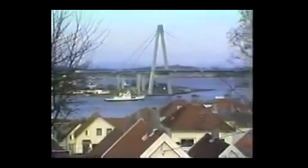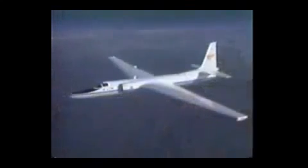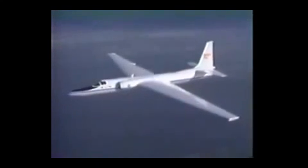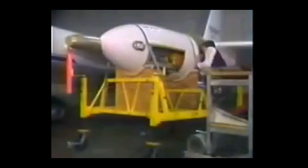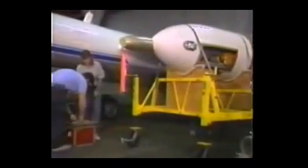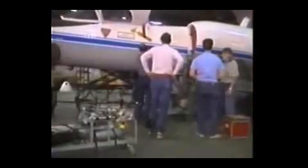Using the beautiful seaport town of Stavanger, Norway, as a base of operations, an international team of scientists assembled this year in an emergency effort to make a detailed study of the North Pole. Most of the work was performed aboard two NASA aircraft. This is the ER-2. For the mission, special wing pods are attached containing atmospheric chemistry analysis equipment and a host of other instruments.